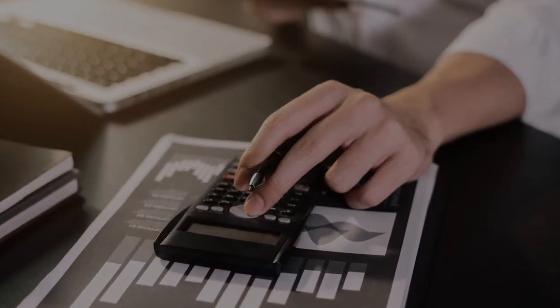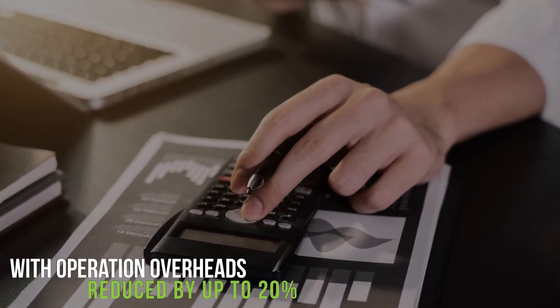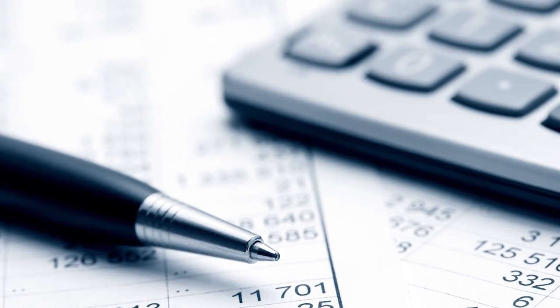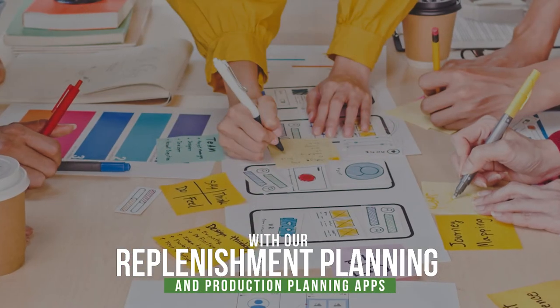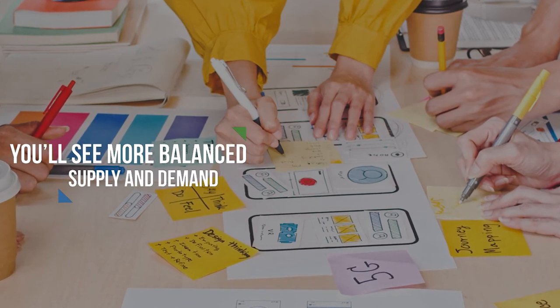Cost savings and scalability, with operation overheads reduced by up to 20%, and efficient business processes so you can easily redeploy employees to do more productive tasks. And that isn't all. With more efficient management of your assets, you'll enjoy reduced working capital. With our replenishment planning and production planning apps, you'll see more balanced supply and demand.